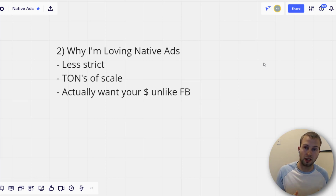And another thing, there's a ton of scale with native. You can start out testing a campaign for $100 a day, or even less if you want. And then if you see that it's working, you can find those good placements, focus on them, and just crank up the spend. And I've heard of people spending $20,000, $50,000, $100,000 in a day with native ads. Like, the scale is there. You can reach so many people with native ads. And with native ads, they actually want your money, unlike Facebook.